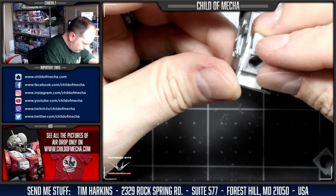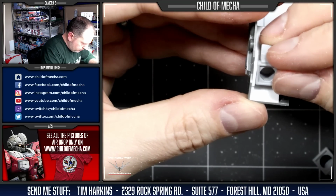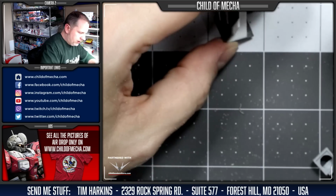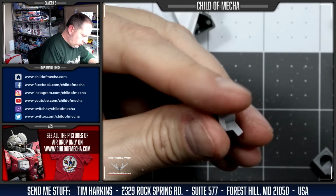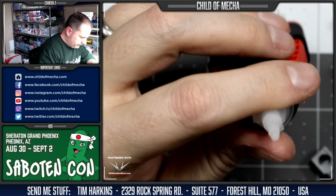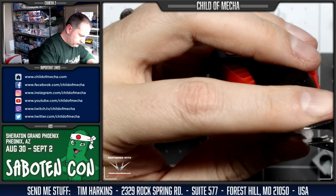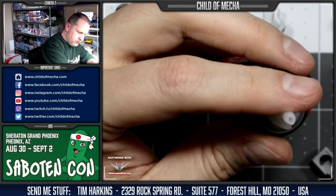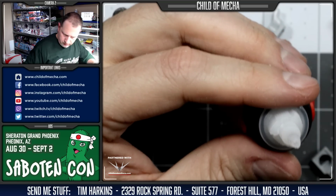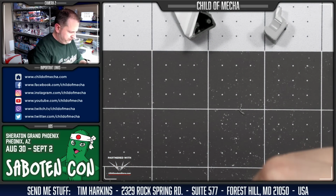And what we're going to do is just tack this right in there with that same angle. So let's get just a super tiny bit of super glue on here. Oop, that's sealed up. Ooh, there we go. Get off there. Get off there. Super glue booger.